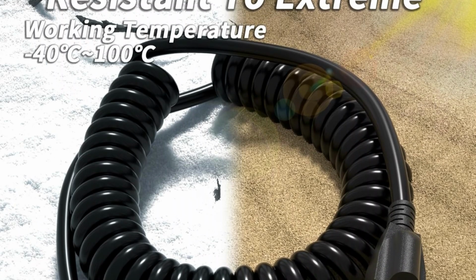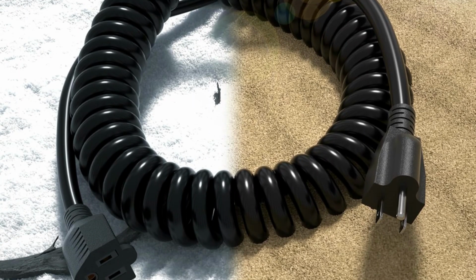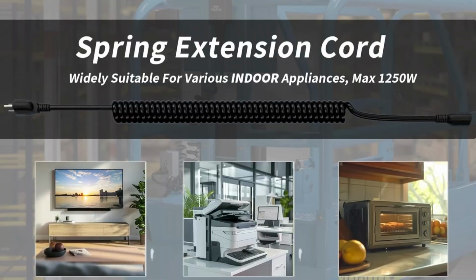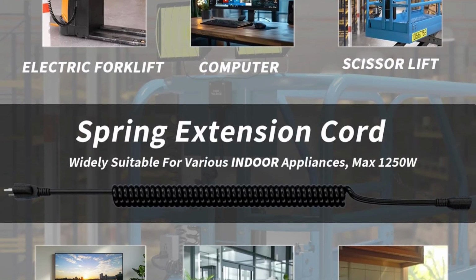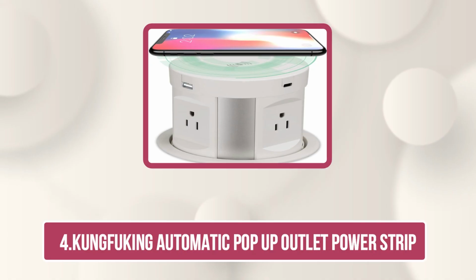long-term use. Whether in a warehouse or home office, this extension cord provides secure, tangle-free power with flexibility and durability you can trust. Now, number 4. Fuking Automatic Pop-Up Outlet Power Strip.